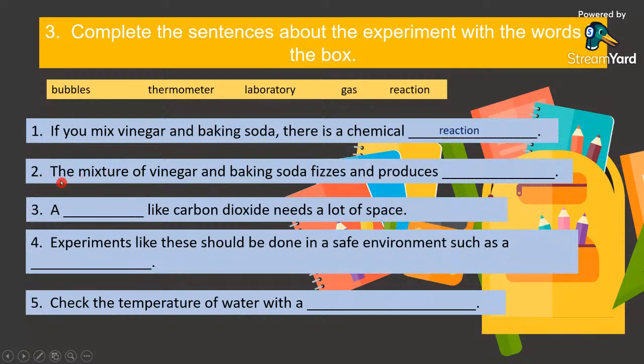Number 2. The mixture of vinegar and baking soda fizzes and produces bubbles. Number 3. A gas like carbon dioxide needs a lot of space. Number 4. Experiments like this should be done in a safe environment, such as a laboratory. Check the temperature of water with a thermometer.